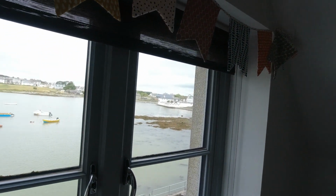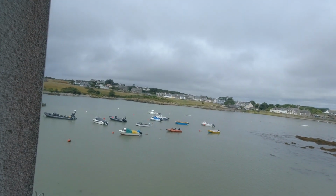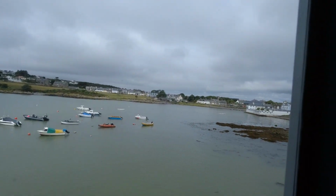Just out of interest, this is the view from the bedroom window of where we're staying at the moment, which is on the Isle of Whithorn in Dumfries and Galloway. Lovely.